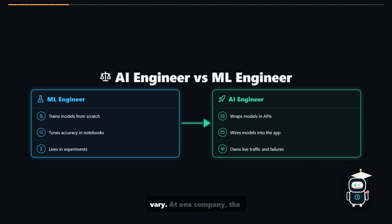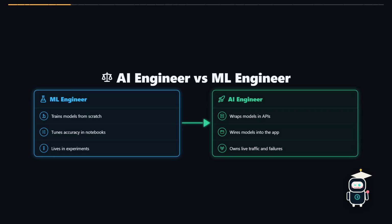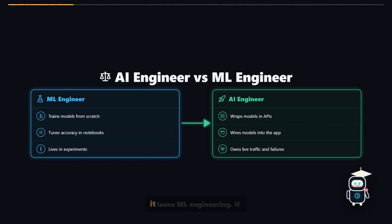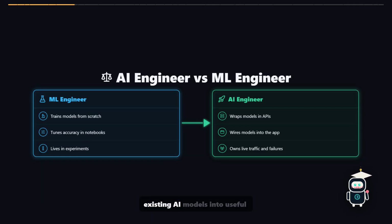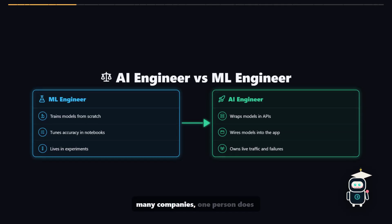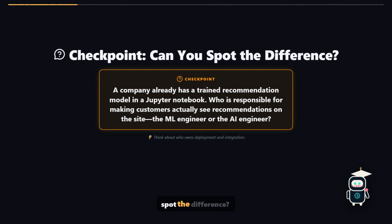But job titles vary. At one company, the person building a RAG system may be called an AI engineer. At another, ML engineer. At another, applied AI engineer. So don't memorize titles. Look at the actual work. If the job focuses heavily on training and operating ML models, it leans ML engineering. If it focuses heavily on turning existing AI models into useful applications and business systems, it leans AI engineering. And in many companies, one person does both. Quick recall check. Can you spot the difference?